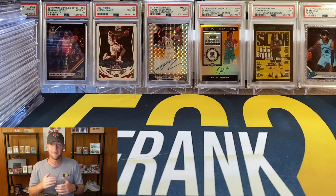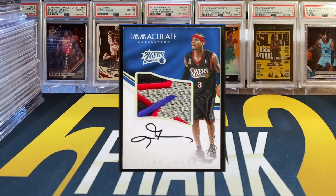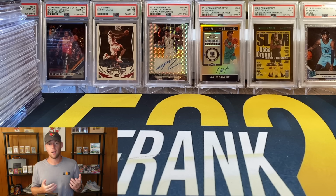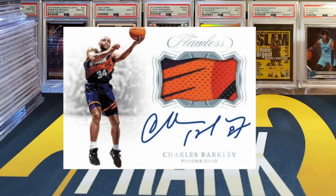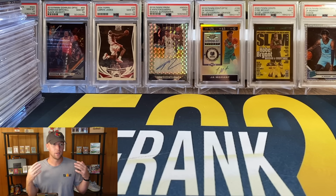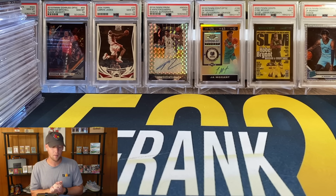And then next up is an Allen Iverson auto. One of my favorite players of all time, Allen Iverson. Do not have any of his autos. Again, ideally these would all be on card, but Allen Iverson is the next one. And then after that, a Charles Barkley auto. Growing up, Tracy McGrady, Allen Iverson, Charles Barkley were at the top of my list of favorite players. So would love to pick up some autos of those guys.